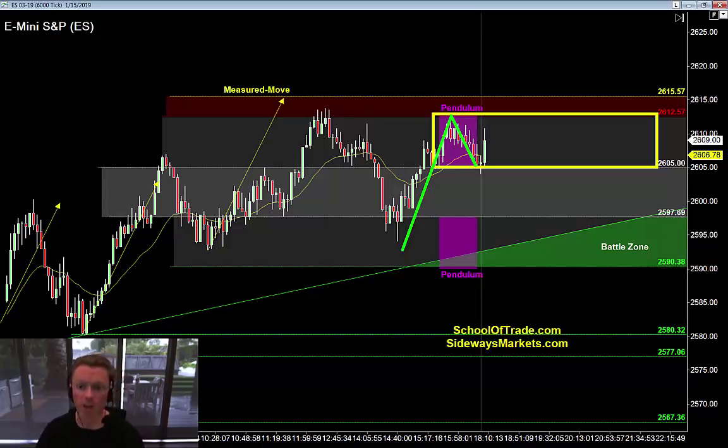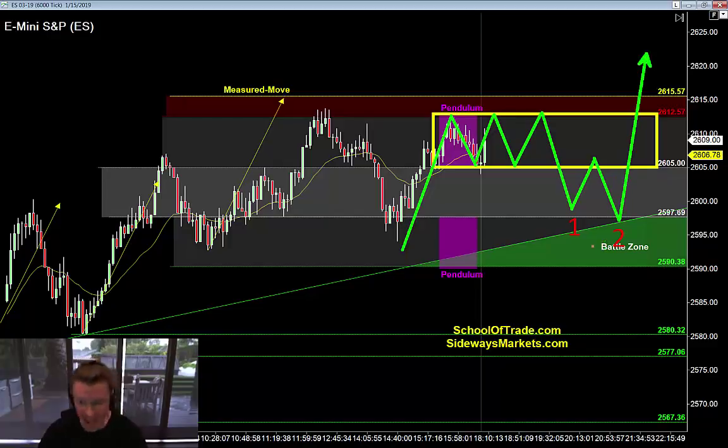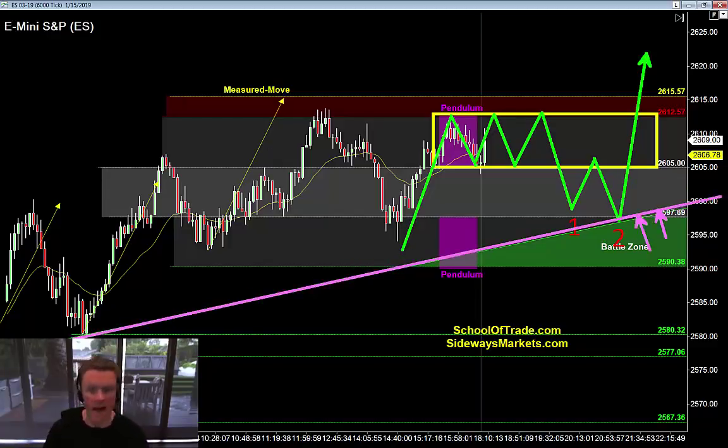Bottom line, though, is if we do stay stuck around these highs, then it's going to be a one, it's going to be a two. Let those sellers try once, let them try twice. We'll use the two-try rule to buy below that range. And if I can, I would love to use that trend line coming in off of that low. That would be great.